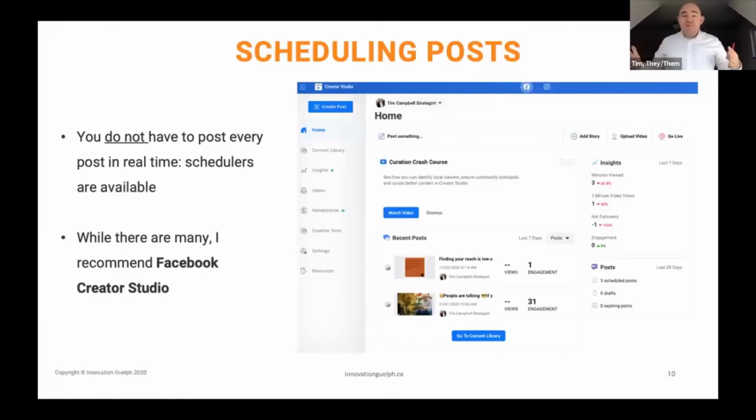You do not have to be posting in real time, live, Monday through Sunday, whenever things are happening or whenever you need to. There is an app, or actually it's not an app, it's built within the Facebook suite, Facebook Creator Studio. I actually just found out you can go to fb.com/creatorstudio or facebook.com/creatorstudio, and that's how you can access it.